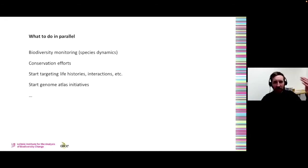And mainly I've talked about species discovery, and a species with a name that's nicely diagnosed is a wonderful thing, but of course that's not all. So we also have to start targeting the life histories and these interactions, etc. And also start the genome atlas initiative, so sequencing whole genomes. There are bold claims from initiatives trying to sequence the whole genome of all metazoan life, basically. And that's a good idea. It's a long way to go, obviously. But to start this and have these whole genomes available will really also improve our understanding and our illuminated biodiversity.